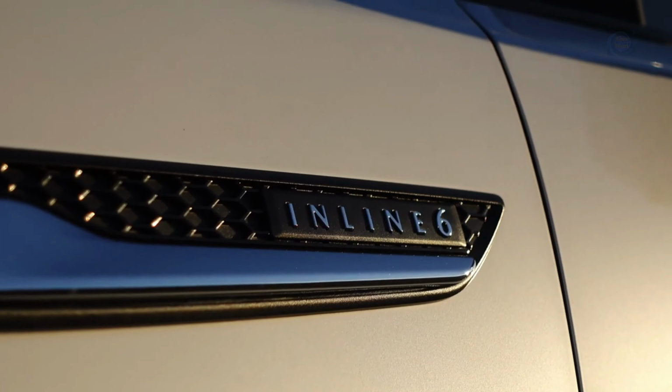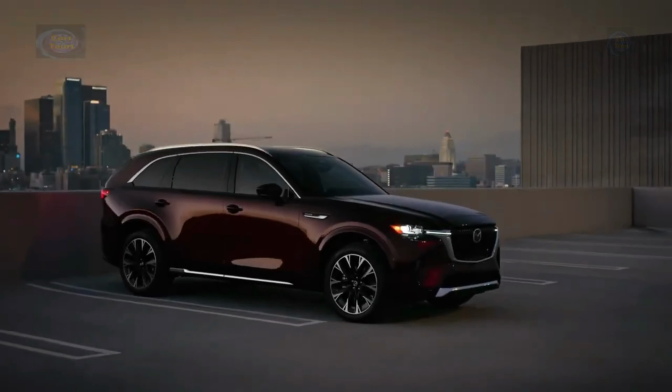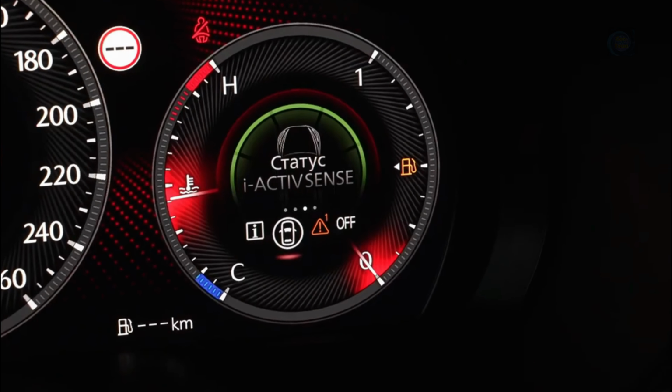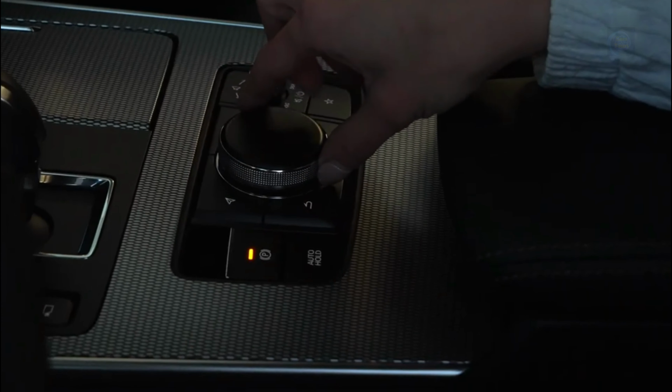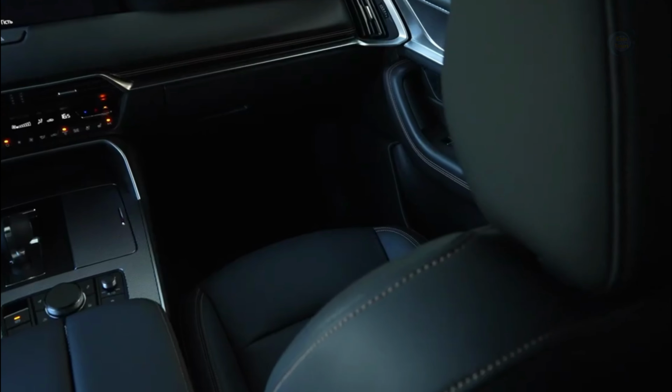$40,970 starting price puts this Mazda more in line with mainstream mid-size three-row SUV options such as the Toyota Grand Highlander, Kia Telluride, Jeep Grand Cherokee L, and Honda Pilot, rivals the Mazda toppled in a recent 5-way comparison test.